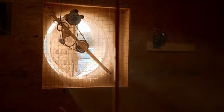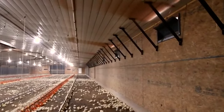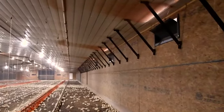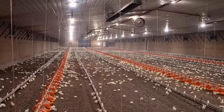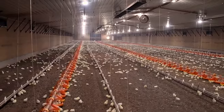One of the most important components of our negative pressure system are the sidewall inlets. The sidewall inlets are typically located evenly down both sides of the house, positioned right next to the ceiling, and they're used during cold and mild weather for air quality control and temperature control. What we want to be able to do is use an exhaust fan wherever it's located and bring in fresh air uniformly throughout the house so all the birds receive an equal chance of having a nice, clean environment.